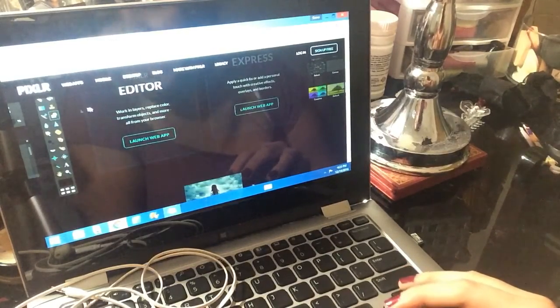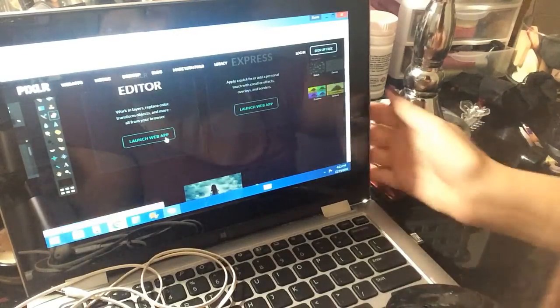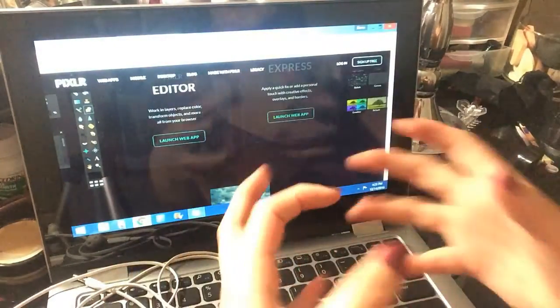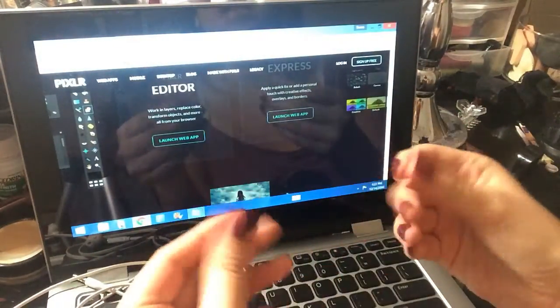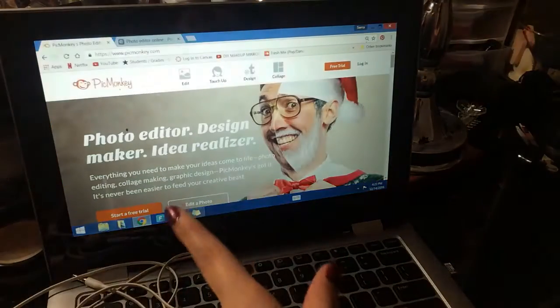It is a little bit more time consuming than PicMonkey because you work with layers on Pixlr. Can you guys see? I like to usually use Pixlr for words because you can add a glow or different color outlines to the letters, but on PicMonkey you have to pay for that.